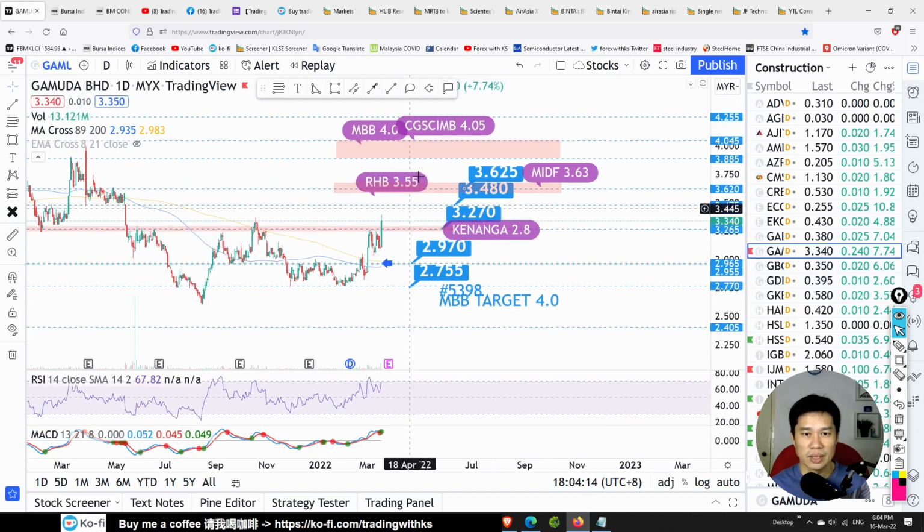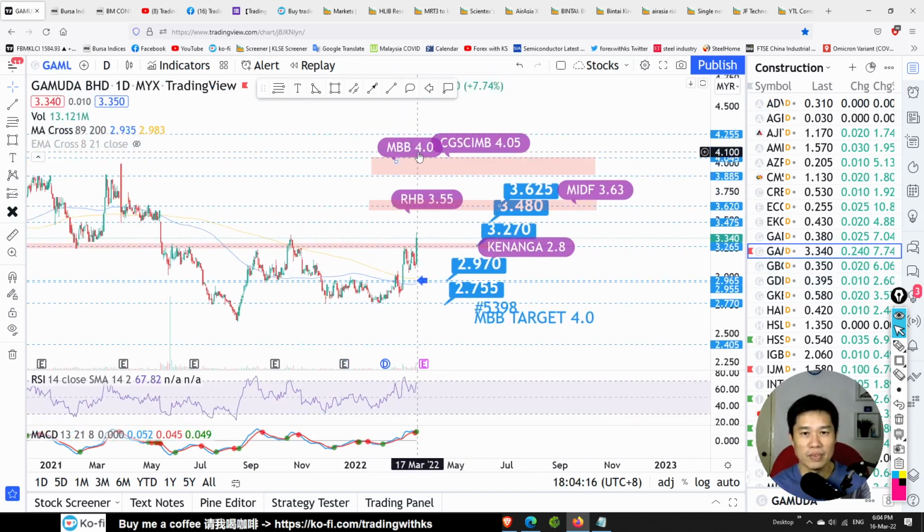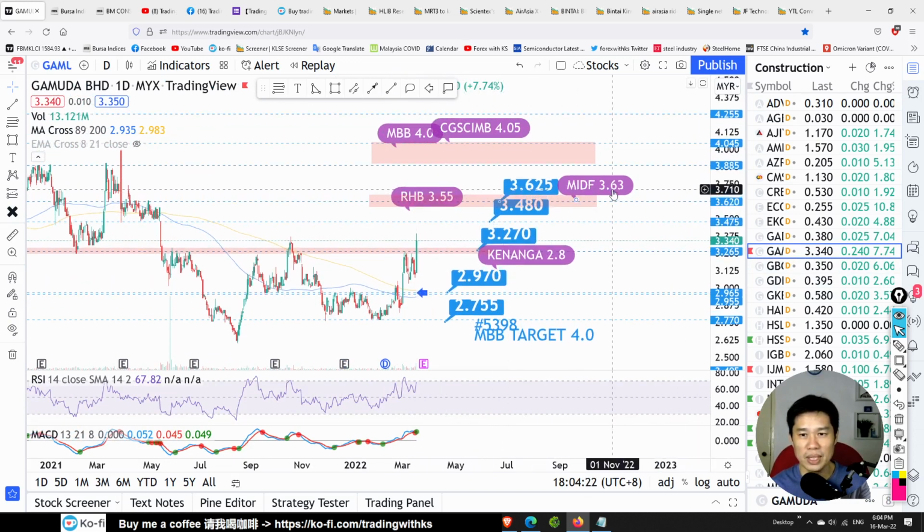Okay, so GAMUDA, Maybank give 4 ringgit. CGS-CIMB give 4.05. RSB give 3.55, MIDF gives 3.63, Kenanga give 2.8 lah. Kenanga a bit low lah. So already passed through Kenanga. So our first target area will be here. This one, MIDF and RSB around 3.50 ringgit area.